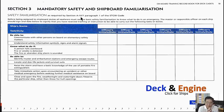All crew that arrive on board shall be familiarized by one officer. You will be given a checklist. It is a requirement of the ISM Code that you will be familiarized with the safety and shipboard equipment on board. And this is your copy also. This is for six ships, as you can see: ship 1, ship 2, ship 3, ship 4, 5, and 6. After you have been taught on this task, your officer will sign here.